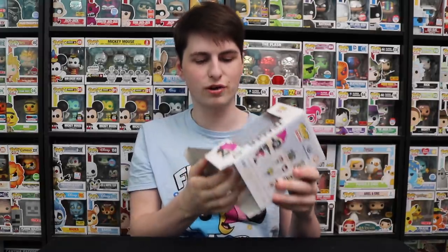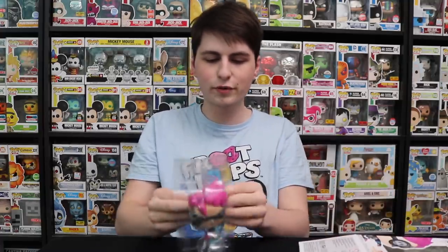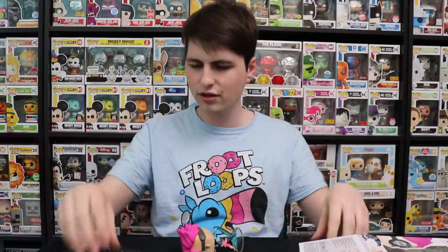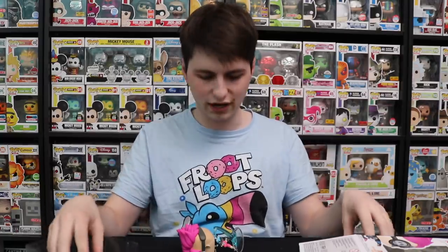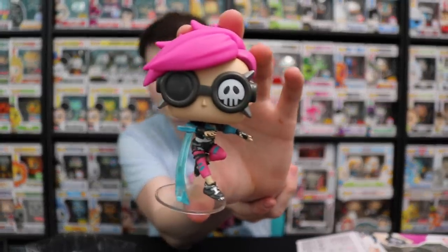So this is like Punk Tracer, I guess you could say. But here, guys. It's so cool because it's like so big. It's got the two-way thing on it. Or the two-way insert. Why couldn't I think of the word? Anyways, two-way insert here. But here is Tracer. You guys can see her here. Pretty cool pop. I do like this one a lot.